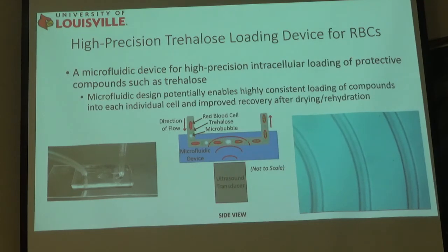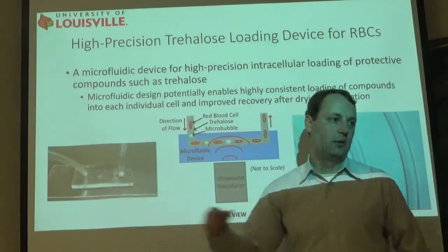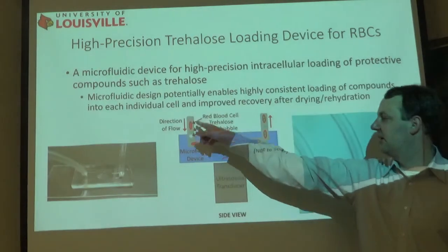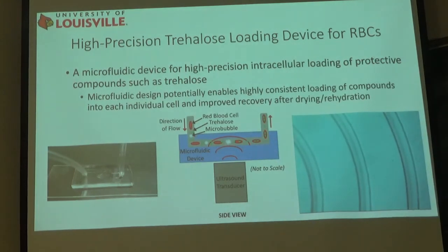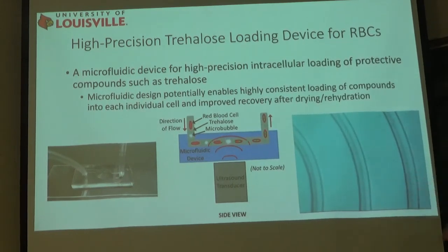This is an example of one of our microfluidic chips. We flow our samples through this chip, and we actually apply ultrasound while the samples are flowing through. You can see the schematic here. We have an ultrasound transducer. We have the bubbles, the trehalose, and the cells flowing through, and then we sonoporate them here, and then they hopefully get loaded as they flow through. So it can be more consistent. You can see a video here of them. It's actually running already. These are the cells flowing through the channels. We have three channels in this image.